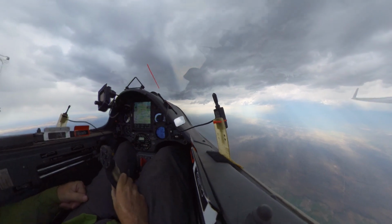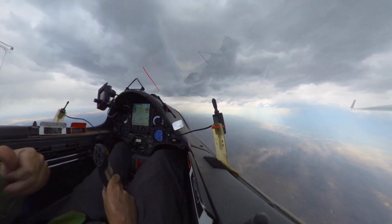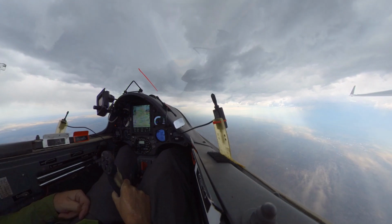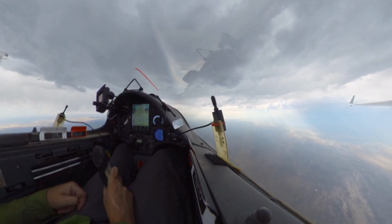And sure enough, as I came down, I hit that turbulence, and it was really bumpy. Ended up getting tossed up into my straps a couple of times, and I slowed the glider way down and just kind of carefully came down through that turbulent layer.